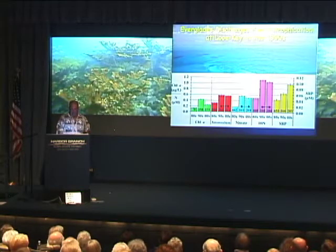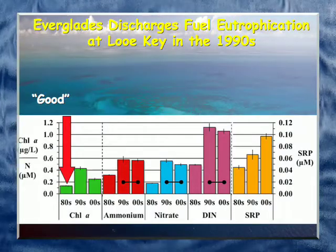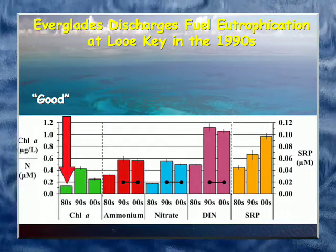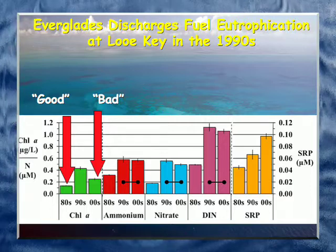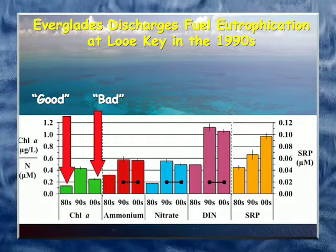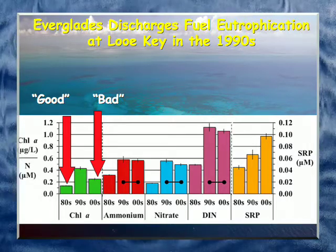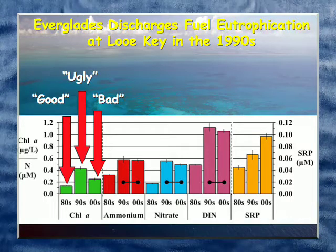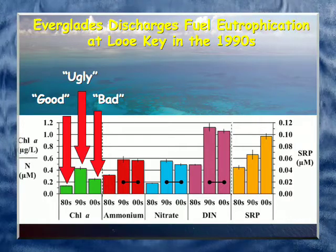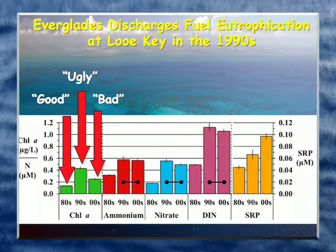So we rank these three decades as the good decade of the 80s, when we still had a pretty good reef down there at Looe Key. A bad decade of the year 2000 to present, when we don't have much of a reef left, but the chlorophyll has gone down significantly since the 90s. And then the ugly decade of the 1990s, when all this was going on, this experiment of adding all this water to Florida Bay.